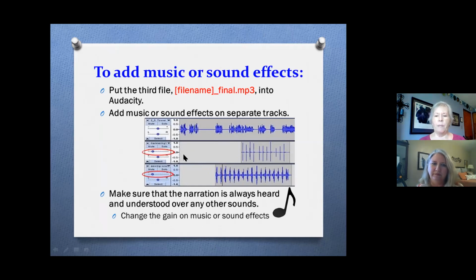That's not all, though. You also want them at the right dynamic level. You don't want them to overpower your voice. Your narration must come out over on top of everything else. So here is where you would find your gain. If it's in the middle, it's 0, which is where your voice was right here. But you can move this as far to the left as you need to make it soft enough to just be in the background. Same here, and any others that you would add.